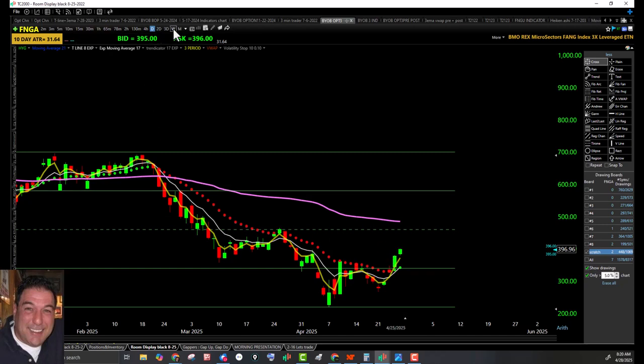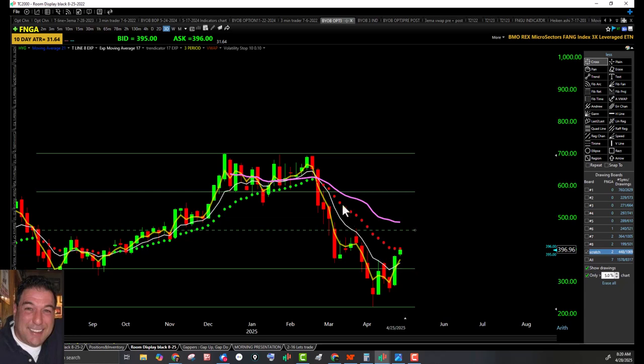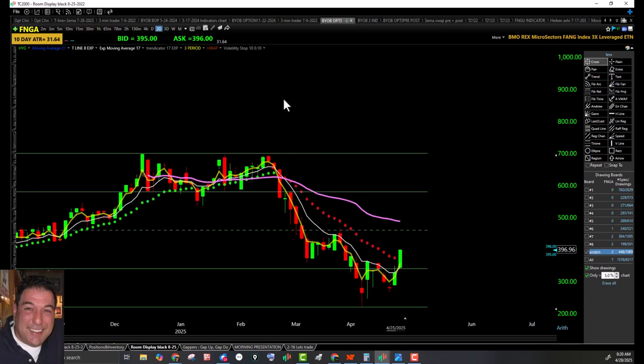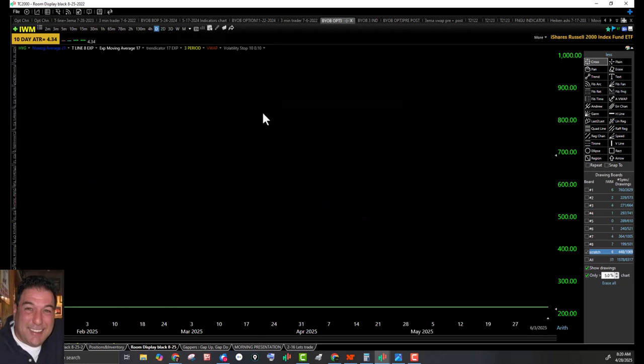Okay, so weekly chart, yep, still in a downtrend. 3-day, same deal, downtrend. 2-day chart, still in a downtrend. Daily, just now converted to an uptrend. Okay, so that's Friday. Let's take a look at IWM.